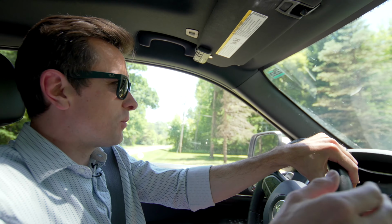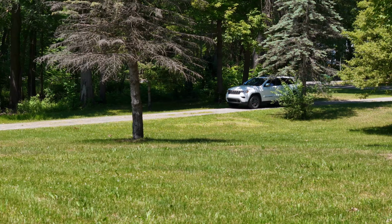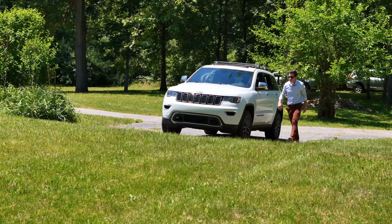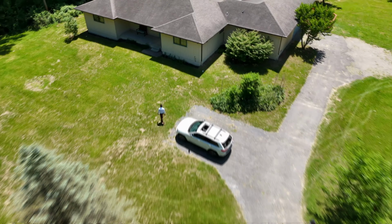And when you get home, you pull up to a sprawling ranch sitting on a few acres, surrounded by woods. It's calm, tranquil, private. You can breathe here and take in the sights and sounds of nature.